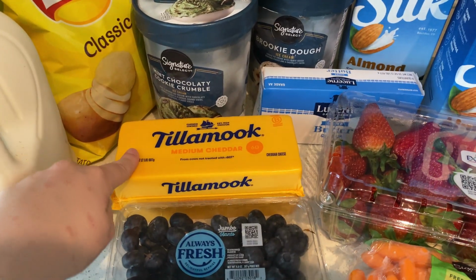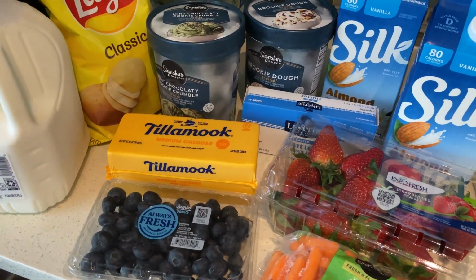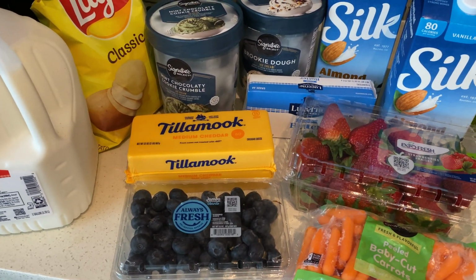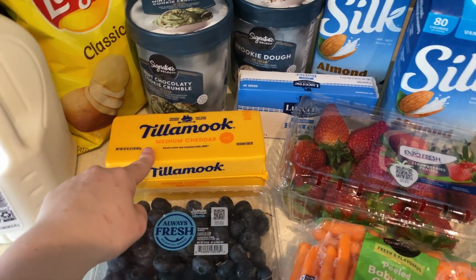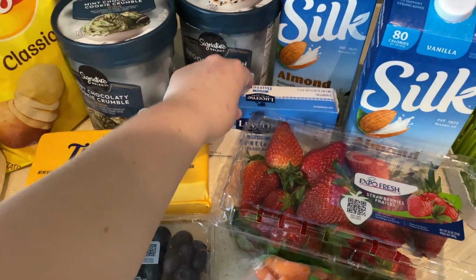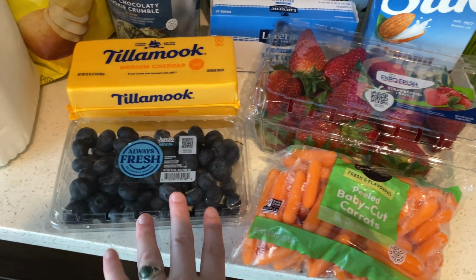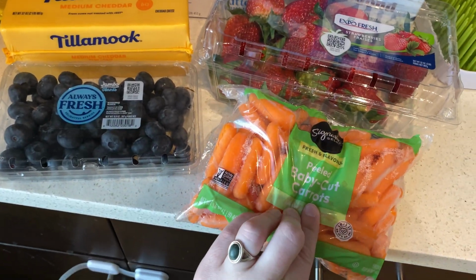And then I got 2 blocks of this cheddar cheese. I'm filming this the next day. It's super hard to film with little kids because they need us all the time and they're always very loud. So anyways, we got 2 blocks of this, but we already shredded one. And then we got 1 thing of butter. This was on sale for $2.99 as well. The strawberries and blueberries were also on sale for $2.99, so we picked some of those up. And then I had a free coupon for some carrots.